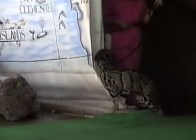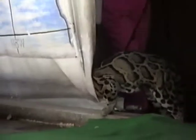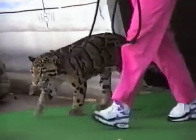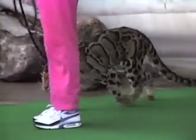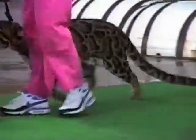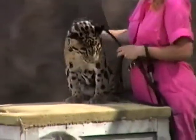Beautiful spot pattern on the side, that's really nice, Kahan. What he's doing right now is scent marking the curtain. This is something that your tomcats will do in order to establish territory along the prominent pathways that they go by every day. Both of these males do it, and every time they go by, they do it again.